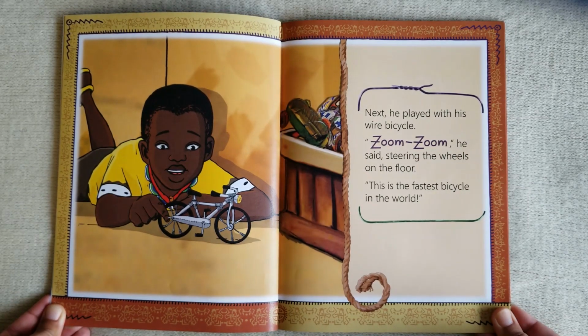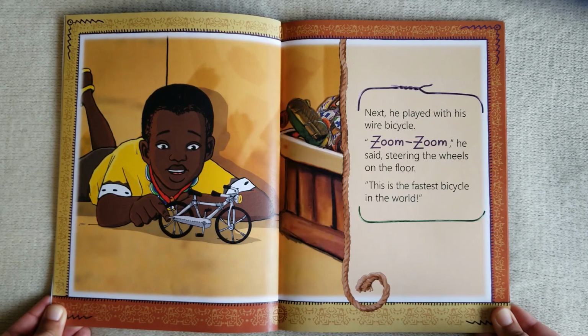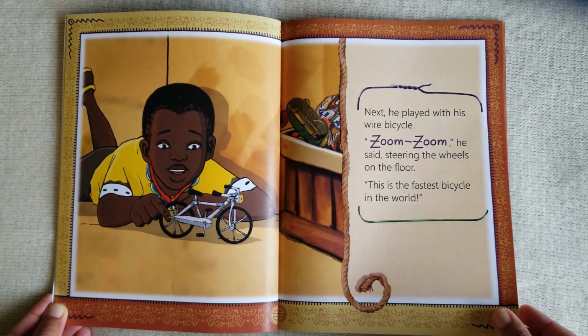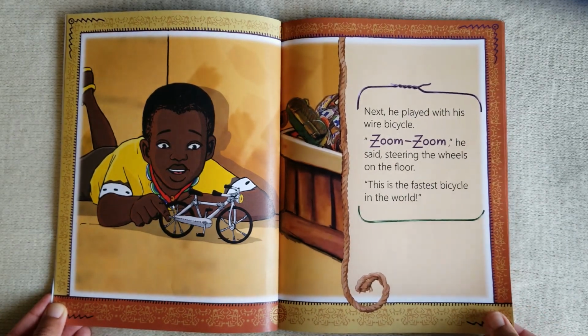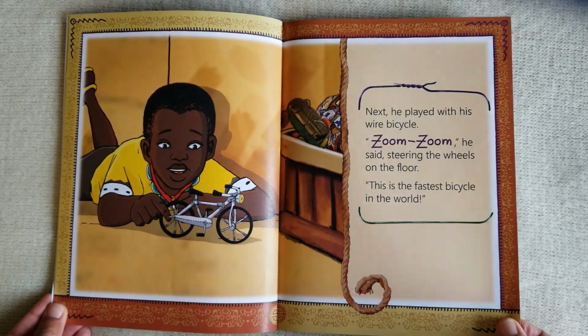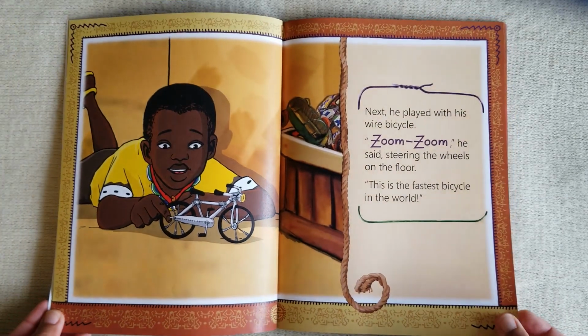Next, he played with his wire bicycle. Zoom, zoom, he said, steering the wheels on the floor. This is the fastest bicycle in the world. It's a very cool bicycle. It even has a front light. What do you think?